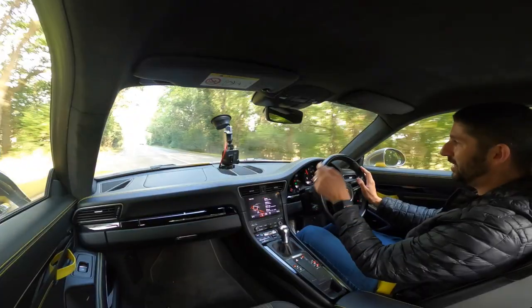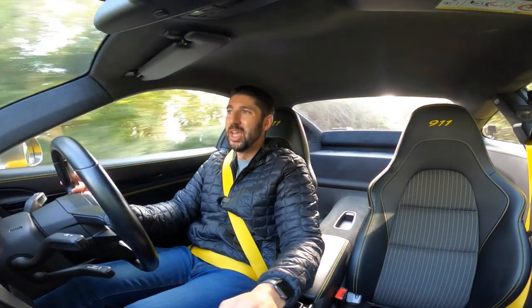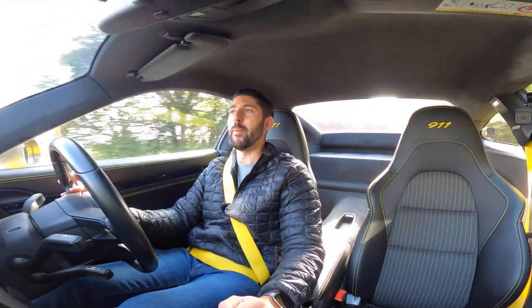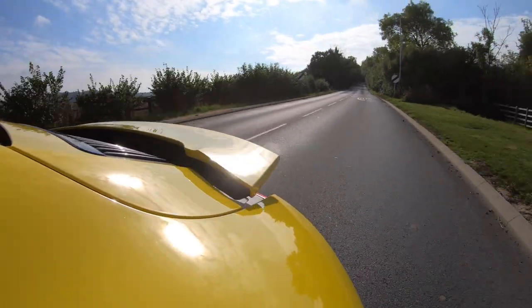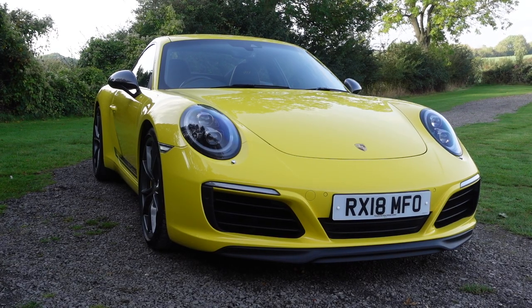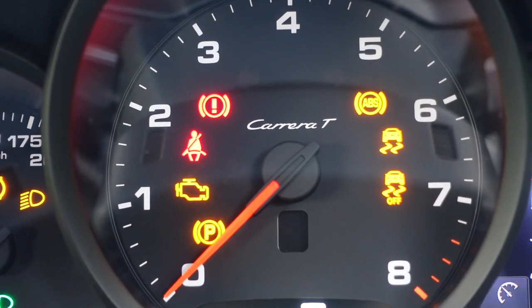Knowing that this is the last narrow body, knowing that the 992 generation has basically come along here and disrupted the Porsche 911 with its tech heavy new gadgets, is the 991 platform the ultimate 911 to buy? I'd love to hear your thoughts on that.